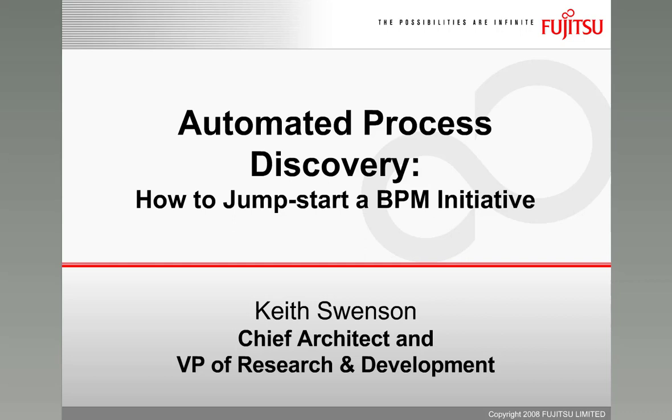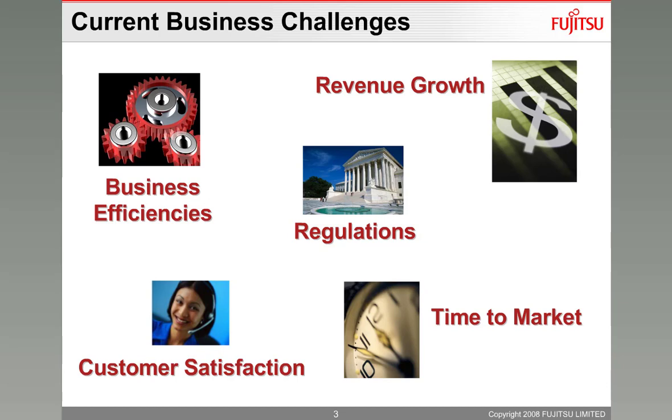Thank you much, Greg. Today's presentation is about automated process discovery, a service offered by Fujitsu, and we think it's a great way to jumpstart your BPM initiative.